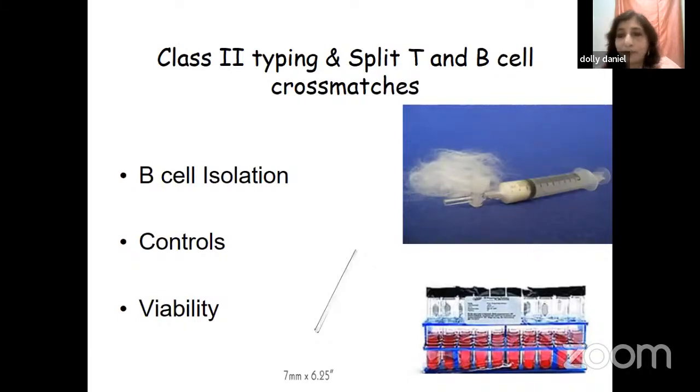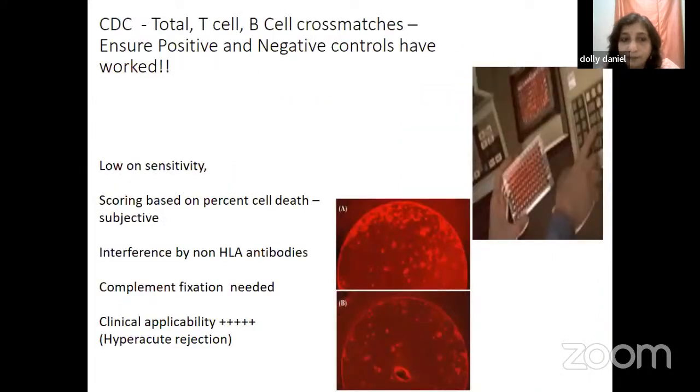On the same platform, we went ahead and tried to separate B cells so that we could do a split T and a B cell cross match, and also isolate B cell for a class 2 HLA typing on serology. So on the serological platform, for almost 8-9 years after the lab was set up, we were doing CDC cross matches as well as class 1 and class 2 typing.